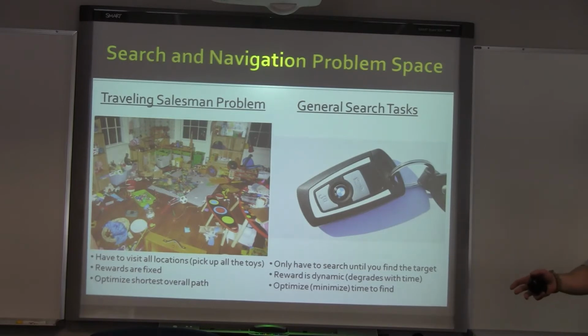Well, solving that problem of how do I get all this stuff back into the drawers is more like a traveling salesman problem than anything else. Because the reward associated with putting away any of those individual items is the same as any of those other items. And the reason for that is that they all have to go away, unless you leave stuff on your counter like I did. So the rewards are fixed.